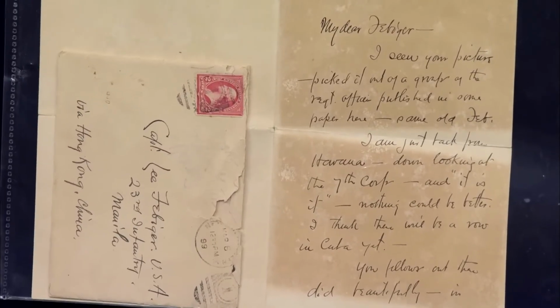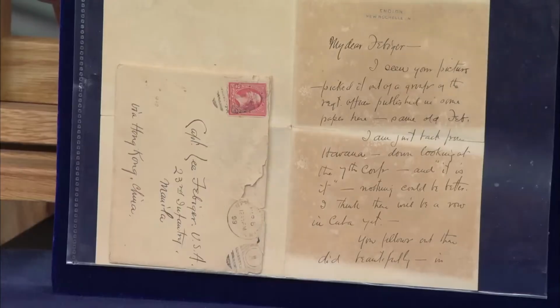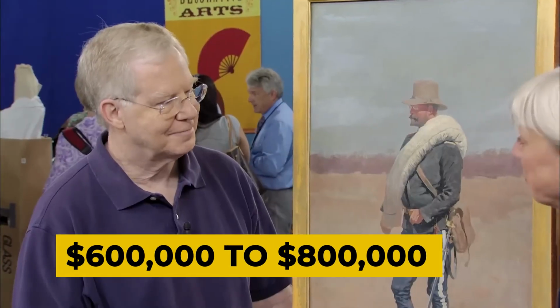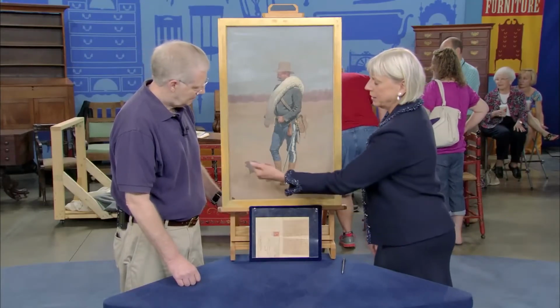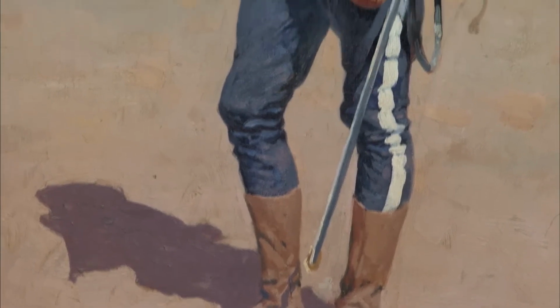Appraiser Colleen Fesco about fell out of her chair as she appraised the painting and letter combo at $600,000 to $800,000. The stunned owner had no idea Grandpa's painting was by such a legendary hand. What happened after? The owner presumably got that piece insured very well. The value was so high that in later years they updated it even more.